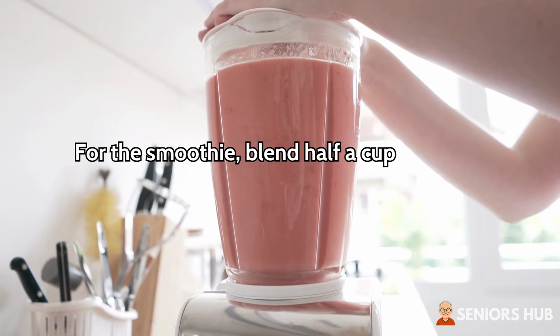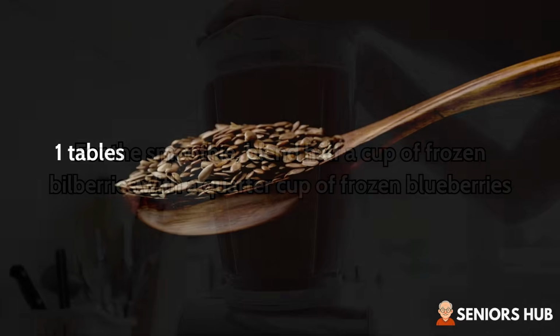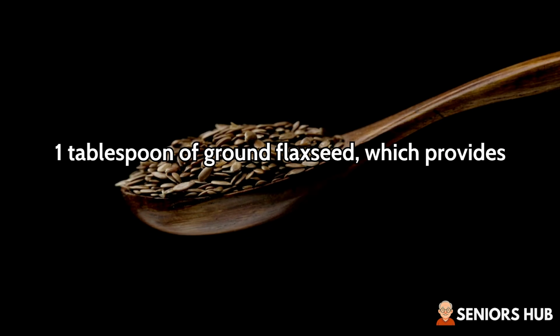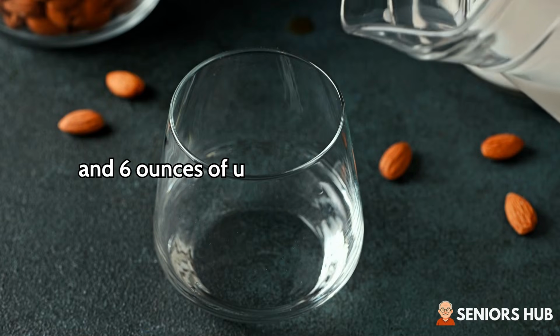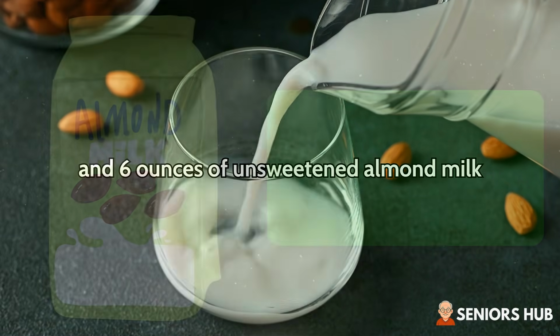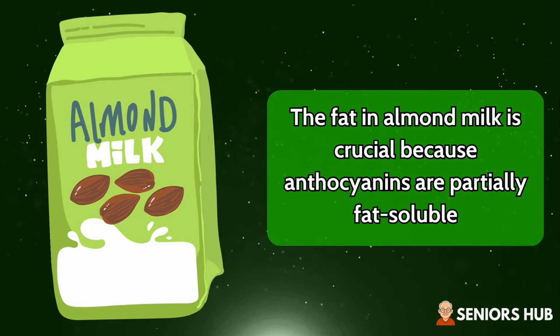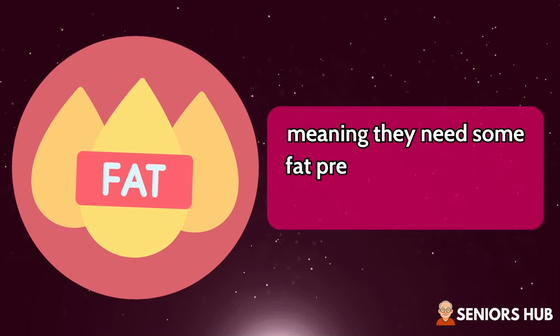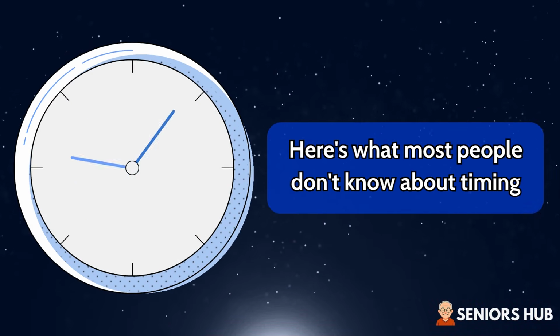For the smoothie, blend half a cup of frozen bilberries with a quarter cup of frozen blueberries, 1 tablespoon of ground flaxseed, which provides omega-3s that help anthocyanin absorption, and 6 ounces of unsweetened almond milk. The fat in almond milk is crucial because anthocyanins are partially fat-soluble, meaning they need some fat present to be properly absorbed. Here's what most people don't know about timing.